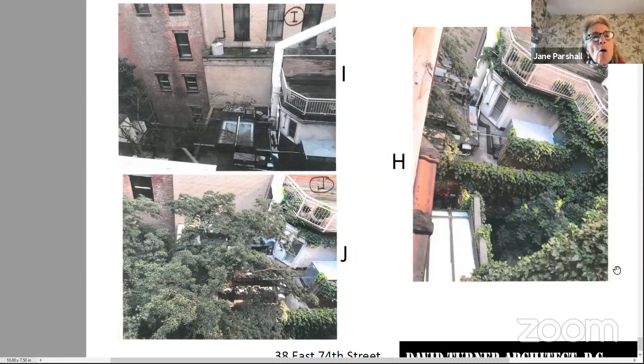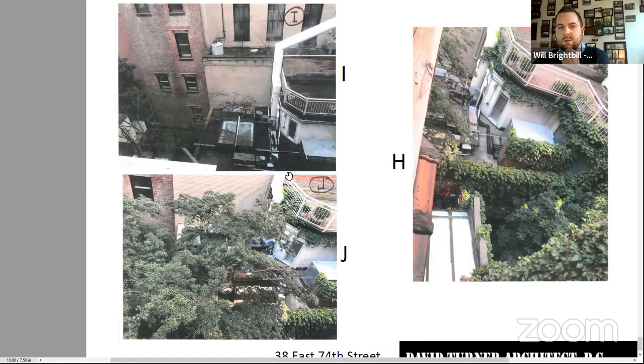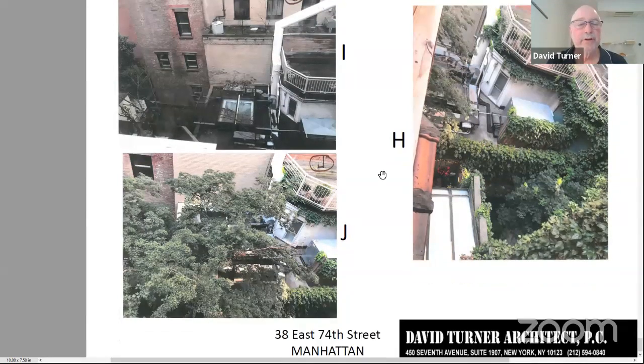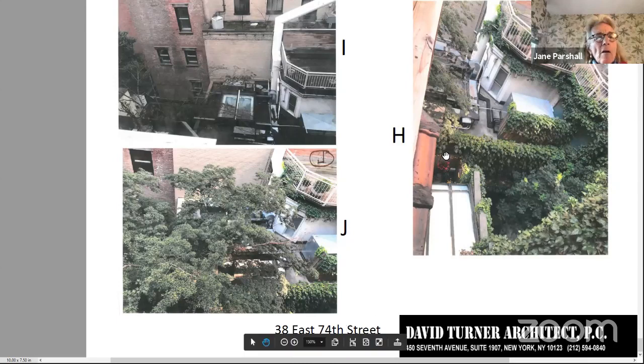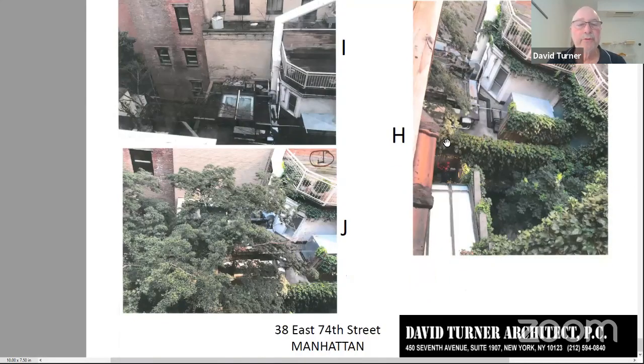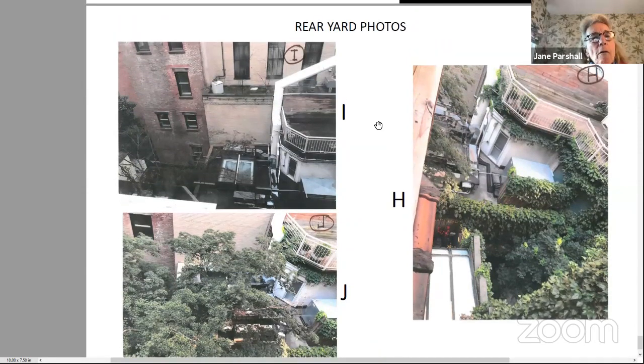Could the pointer be pointing exactly to the extension? Is that possible? That's not the extension. Those are photographs taken from the extension of the adjoining rear yards. So you don't have a photograph of the extension. Well, there's nowhere to photograph it because it's covered by all the other buildings. So we got on the roof of the building and photographed. I see the wall covered with ivy there in H. Where is the extension in relationship to that wall with the ivy on it?